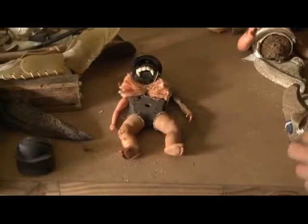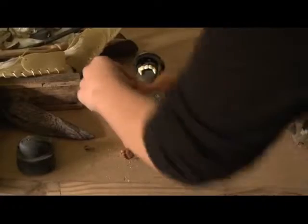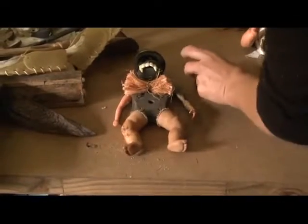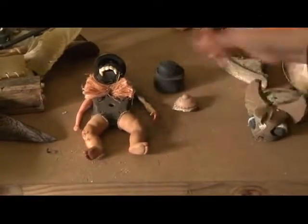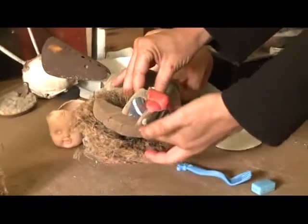Now we've got to decide whether he's a boy or a girl. And maybe he has a partner. We'll have to try and find the rest of her though. Do you want to see this little guy?